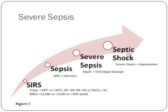So either their kidneys aren't working properly, their urea and creatinine have gone up, or they've got low BP, or they've got respiratory problems, like a drop in stats or increased respiratory rate. If they're newly confused, then you know they're not perfusing their brain, and that's end organ damage.